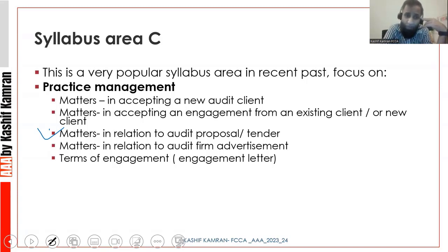Matters in relation to the audit firm advertisement. We have seen a question on that in the early history of AAA, where you were given an advertisement and there were some flaws in it. You needed to identify the issues in the advertisement of the audit firm. Firms are allowed to advertise, right? But there are some conditions. So have those conditions been met?